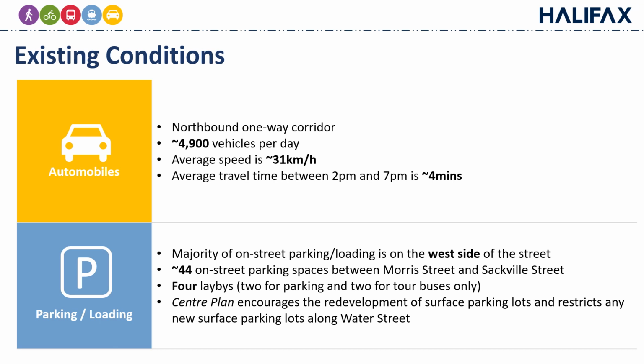The majority of on-street parking and loading is on the west side of the street today. There are about 44 on-street parking spaces between Morris Street and Sackville Street. There are also 4 lay-bys, 2 of which are used for parking and 2 are for tour bus stopping. There are several off-street surface parking lots on the east and west sides of the street.